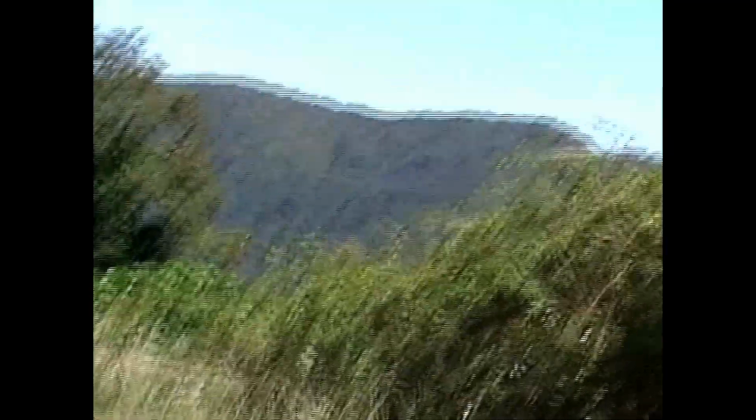Well, let's walk over and look at these buildings over here. I see at least three. And that view of Black Mtn over there.